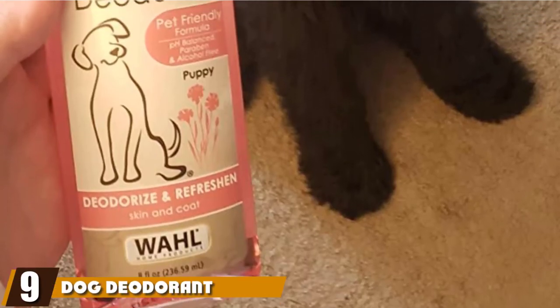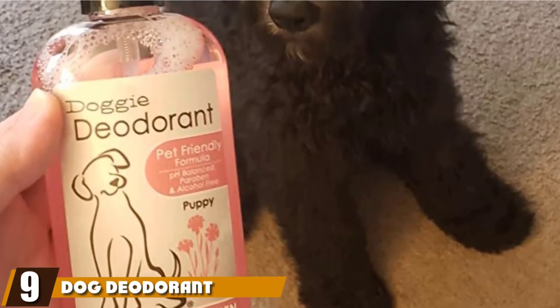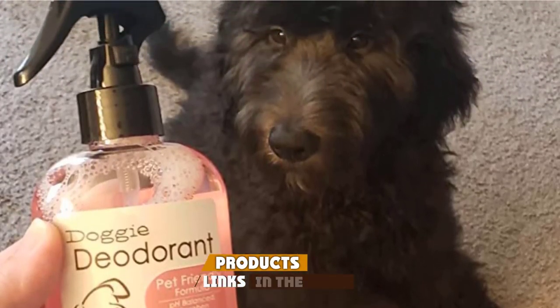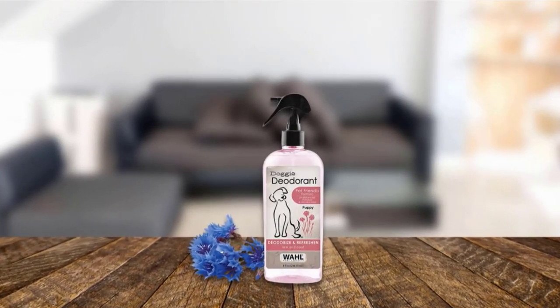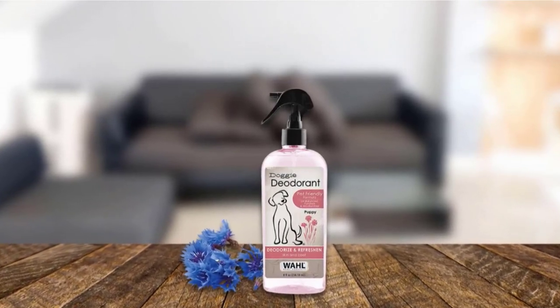Next at number 9, we have Dog Deodorant Spray. If you want to have a clean, fresh smell of your dog, then this is the one for you. The dog spray has powder scent and is composed of natural oils. This will deodorize your pet and will refresh their coat and skin. Moreover, this is very easy to use and you will only have to spray it liberally.